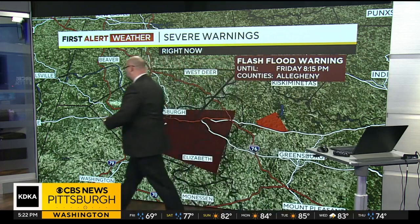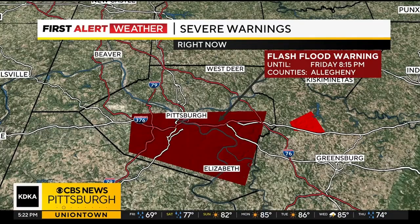Yep, and we have these storms that are continuing to work through as they drop some hefty rainfall. And again, they've been showing several signs of rotation throughout the course of the evening. So again, we have a tornado warning until 5:45, and that does include northern Westmoreland County. On top of that, we have a flash flood warning until 8:15 p.m. for Allegheny County, again from Pittsburgh down towards Elizabeth, and then as you get back into Westmoreland County. So we have the tornado warnings and flash flood warnings that remain in effect as we continue through the next at least couple of hours.